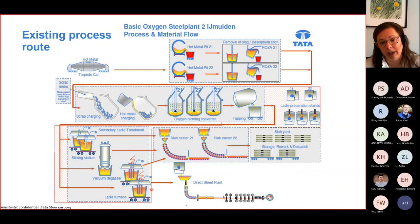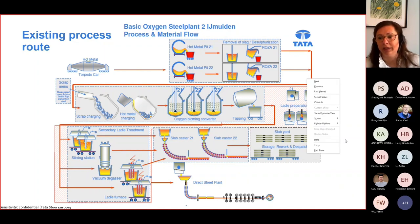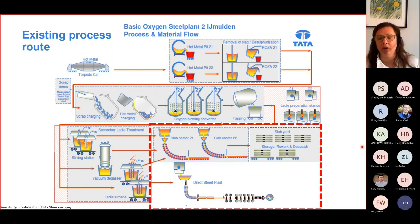Last but not least, the part where I'm going to focus today is on our casters. Here there are only two slab casters. There are only two casters drawn in this picture because it's a little bit old, but we actually have three casters at the moment. The new caster started in September 2021, caster 23, we call it. But we also have a thin slab caster, with four thin slabs, where the slabs are cast, reheated to a homogenized temperature in an oven, and directly rolled afterwards.